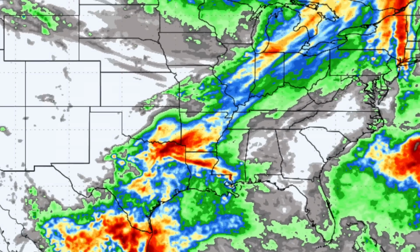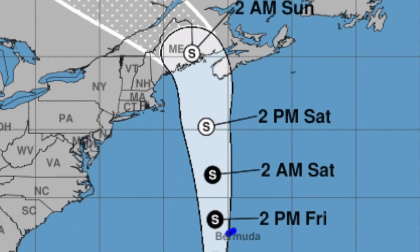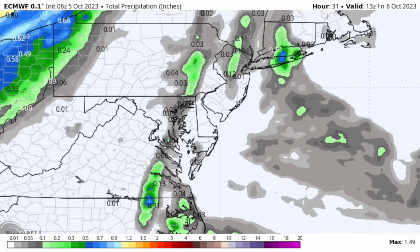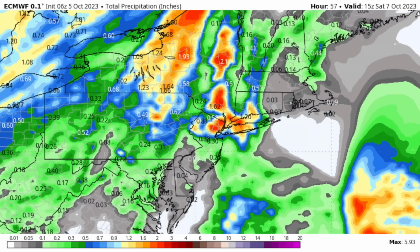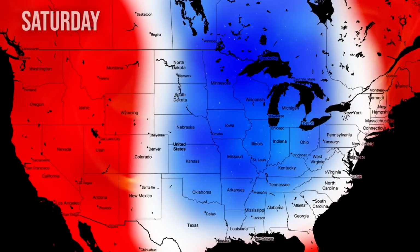It's going to dump a ton of rain over the east coast, especially since it looks like Tropical Storm Philippe is going to get pulled up towards it. Not only is this going to bring a ton of rain up here, but it's also going to amplify the cold air invasion on the backside of the storm system.